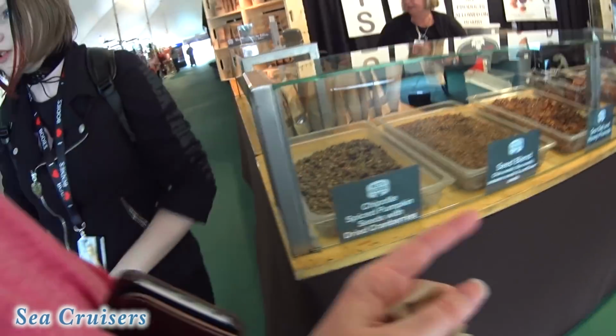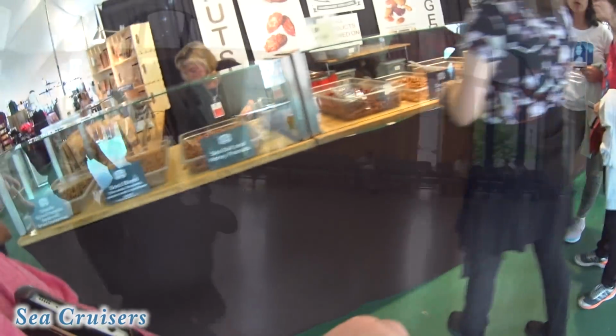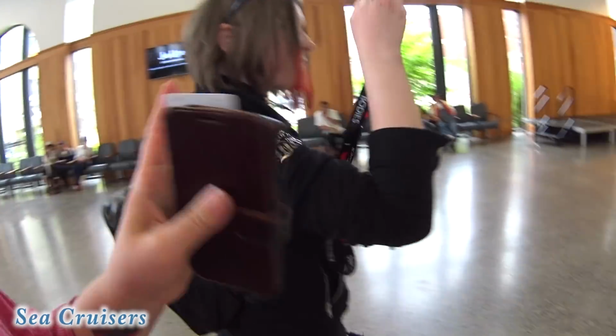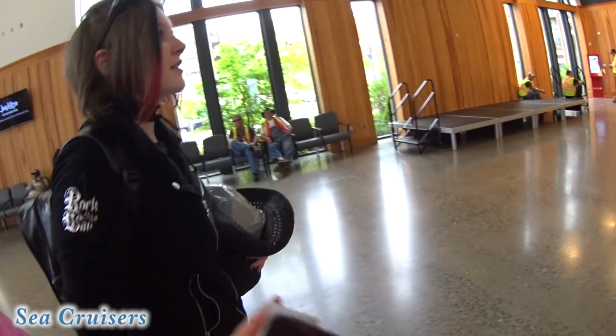Oh my gosh, look, Nara, it's nuts. Seasoned nuts. It's the best Wi-Fi I've ever seen in any port anywhere. Everywhere, outside this door, in this whole terminal, everywhere. Free, and it's super fast.